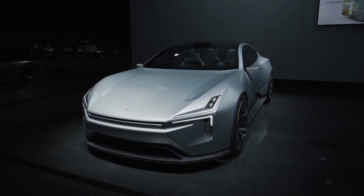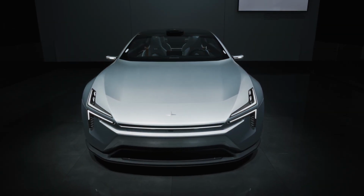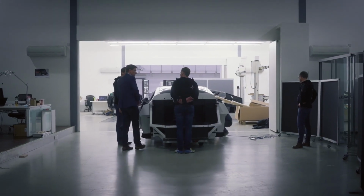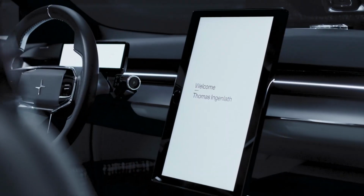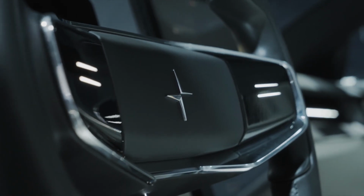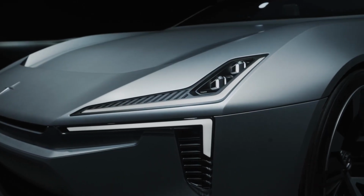Polestar is really making moves with their cool Precept concept car. They're giving it the green light for production, and guess what? It's getting a new name, the Polestar 5. This sleek four-door hatchback is set to hit the streets around 2024, but is it worth the money?